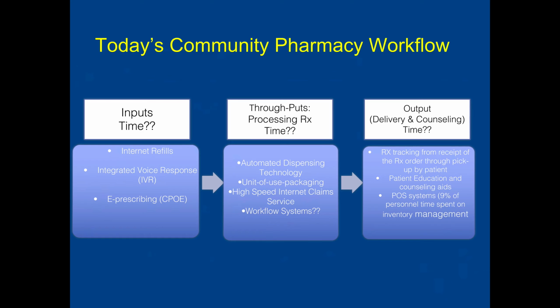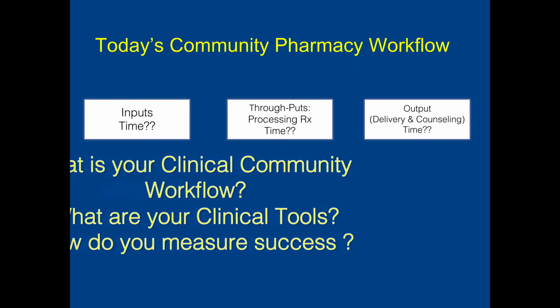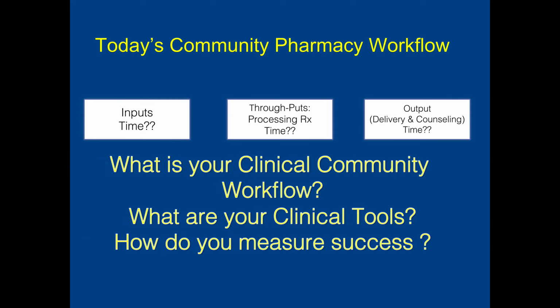As I said, the other challenge is operational. So how efficient can we be to control our cost of dispensing? What are the processes we're doing for our input time, our processing time, and our output time? And as we get into more pharmacy services, as I mentioned in the prior slides, what is our clinical community workflow and what are the tools that we can use to do this?